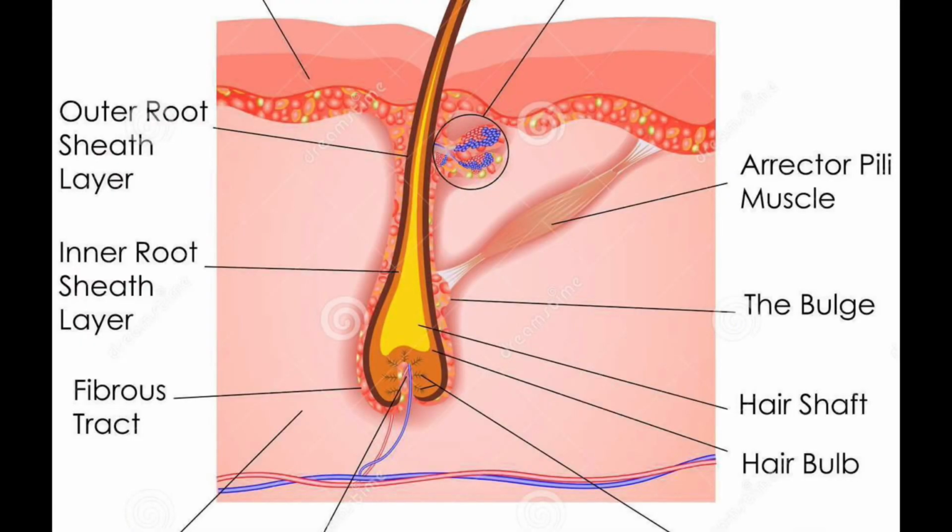So if you start losing hair right now, don't wait. Hair root is typically there for 3 years. If you started losing hair in the last 2 years, you've got to do it right now before your hair root completely closes off. And after that, you cannot do anything about it.